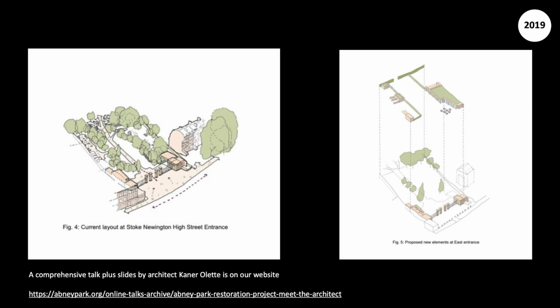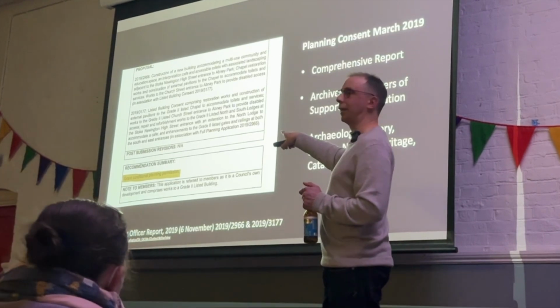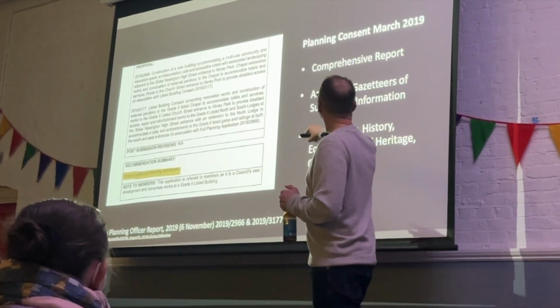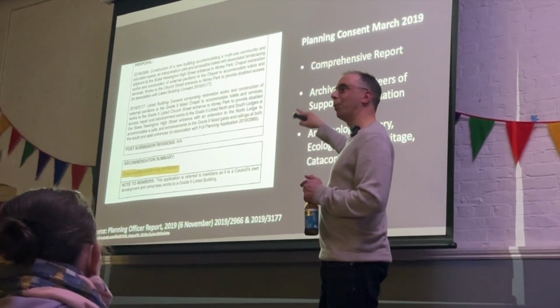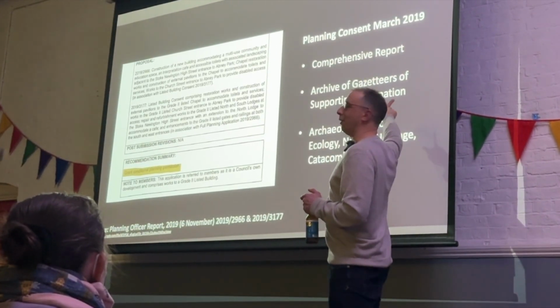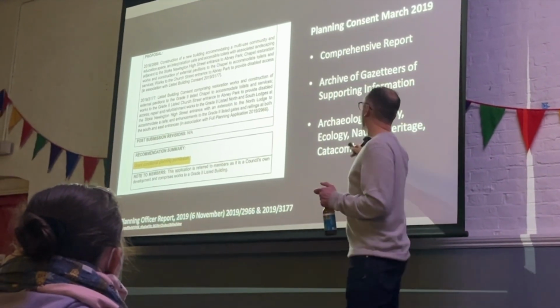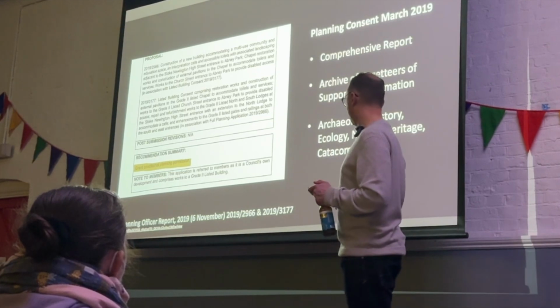So the plan's starting to emerge, and quite quickly. In 2019, remember, the funding was approved in January 2020. So in November 2019, the council approved the planning permission. The comprehensive report, if you're properly interested, is the one to read. It's got an archive of what are called gazetteers and supporting information, and they cover the archaeology and all these things listed here.